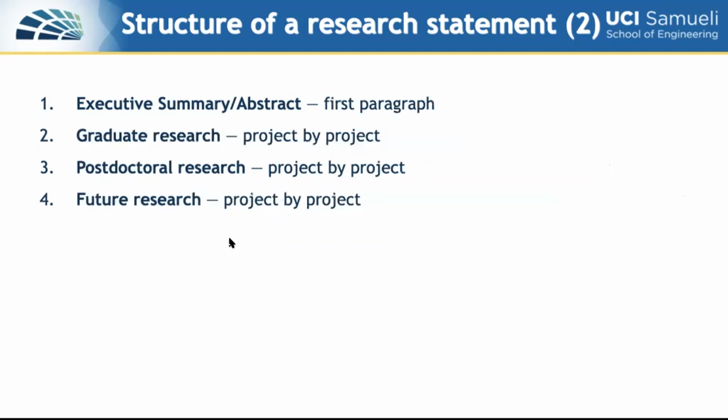There are other research statements. They list the executive summary as well, and this would be a first paragraph. And then they divide the research by level. So you describe your graduate research that you did project by project. You would describe the postdoctoral research that you did project by project, and the future research project by project. And generally, research statements are going to be 2 to 6 pages.